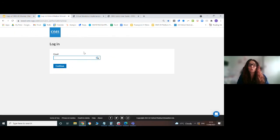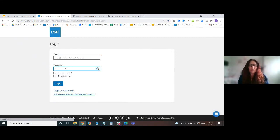Let's jump into the platform itself and show you what it's all about. Hopefully you can see my screen and it's changed and you've got a log on page. Different packages that we offer, but essentially what typically happens is you get an individual sign on. So you would sign on to the platform as a trainee or a clinician. And at that point, you will see all the scenarios that have been made available to you.